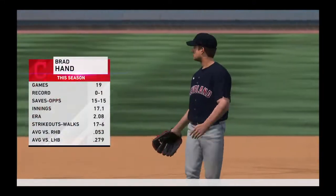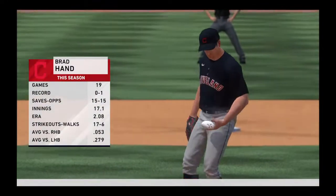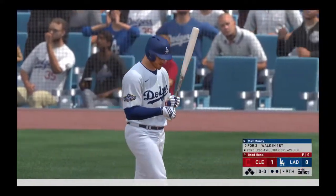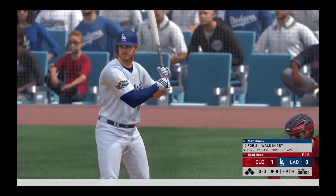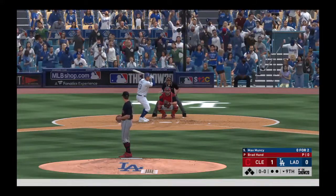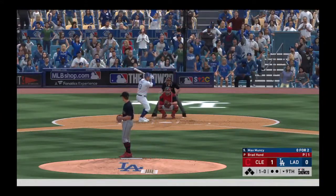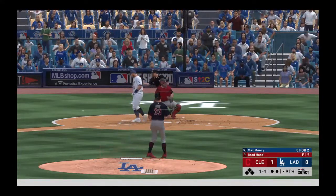Brad Hand is the man called on to close this one and earn a save in the 9th. Number 33, Brad Hand. All set for the bottom of the 9th. Into the box now, Max Muncy. He's hitless in his 2 at-bats so far. First pitch of the at-bat. 1 ball, no strike. The 1-0 is offered at and missed for the first strike.